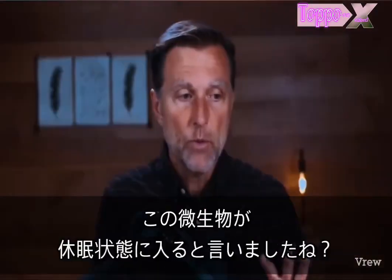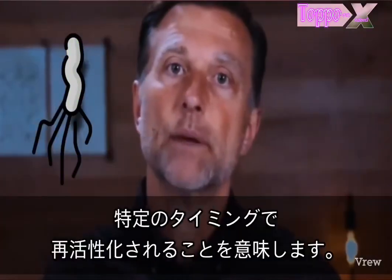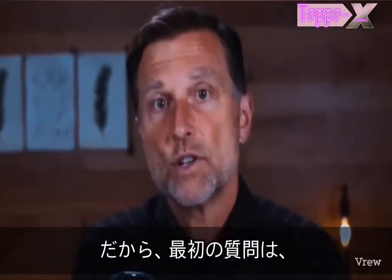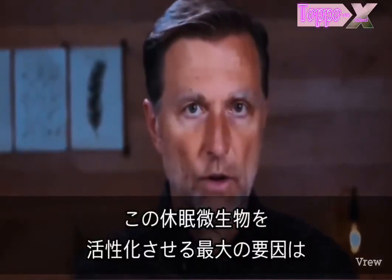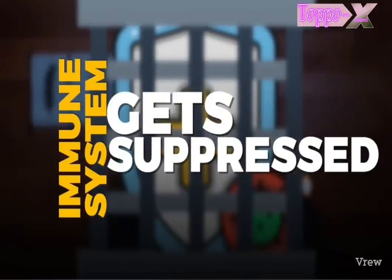This next part is going to give you the secret of the treatment for getting rid of this toenail fungus. Remember when I said that this microbe can go into a dormant state? That means it can be reawakened at certain times when the timing is just right. So the first question is, when is it activated? This next thing is the most important thing. The biggest activator to having this dormant microbe become alive is when your immune system gets suppressed.